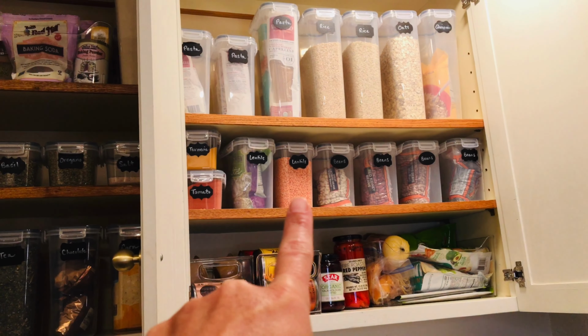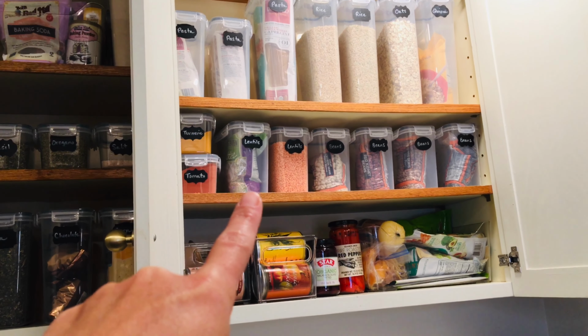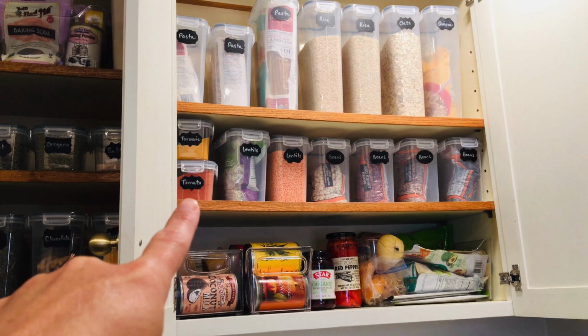And then over here on the middle shelf, I have legumes. So I have 4 different types of beans, 2 different types of lentils. Then I have the Daily Dozen turmeric. I also have some tomato powder.